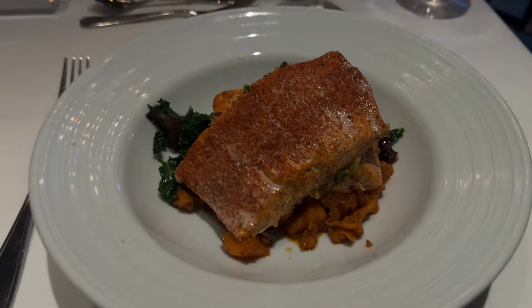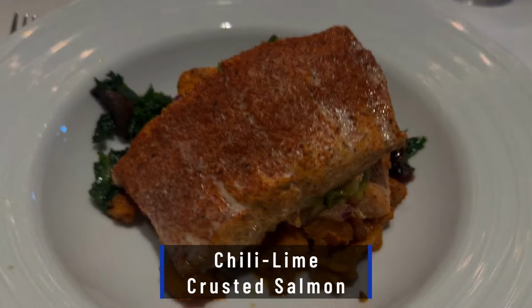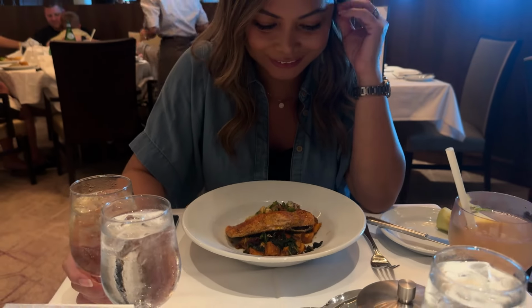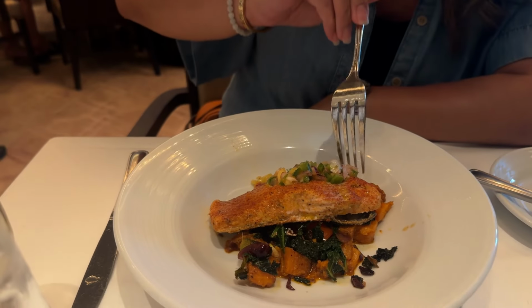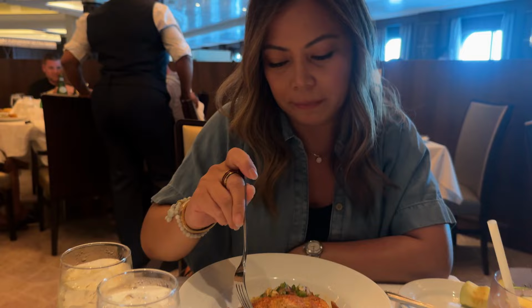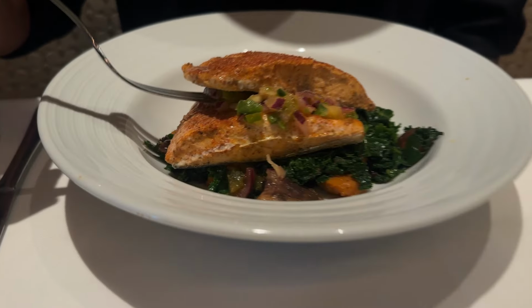Right, main dish is chili lime crusted salmon, and I have double salmon, and my wife got the same, and she's about to try it. Try it. All right. Ooh, juicy. Good? Cool. All right, let's dig in.